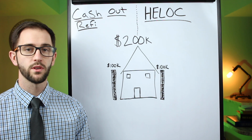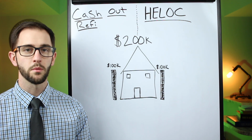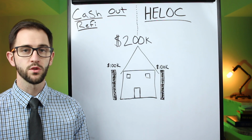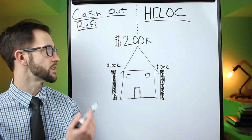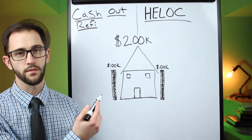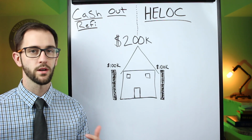All right, guys, so a cash out refinance or a HELOC can be very powerful tools depending on what your goals are. So we're going to talk about the approaches with each one of these. We'll walk through an example here with a $200,000 house and a $100,000 loan. So you'll have $100,000 of equity in each one of the examples. We'll walk through to compare and contrast each.